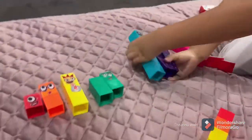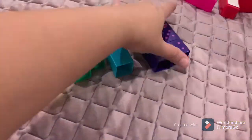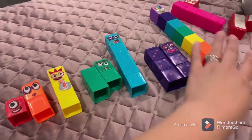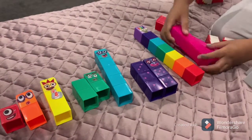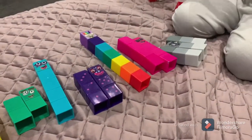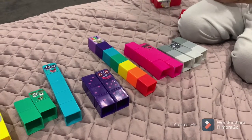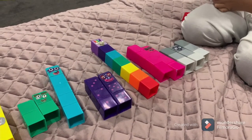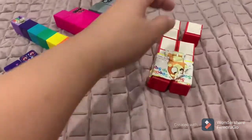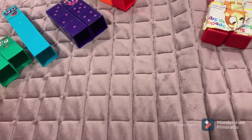Yahoo! And then 5. And then 6. And then 7. And then 8. And then 9. And then the last one is... wait for it. What number is it? The last one. What is this? This is a missing block.